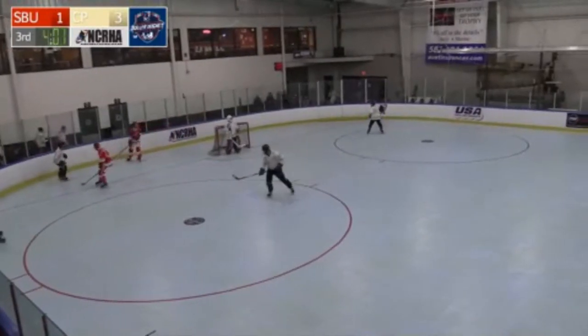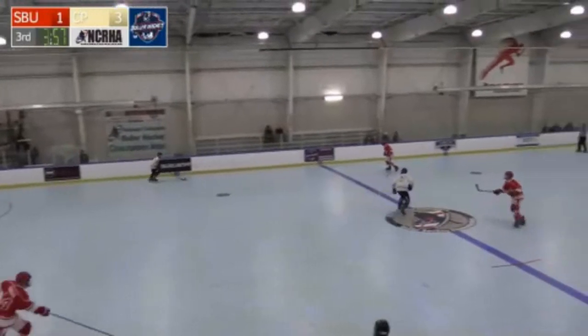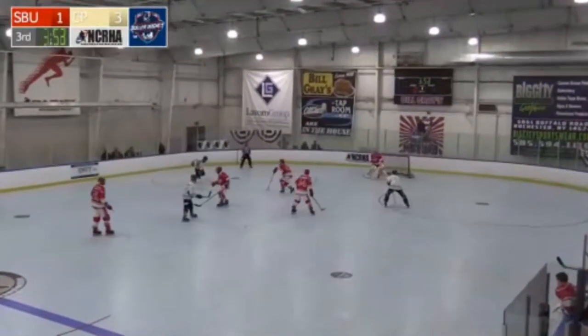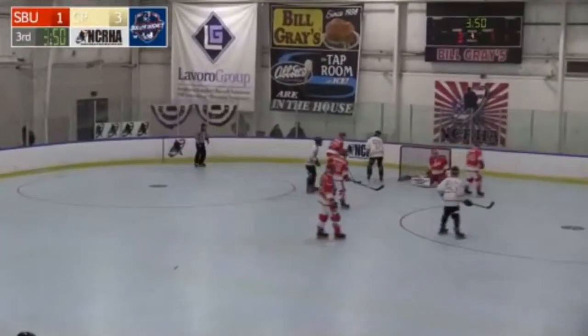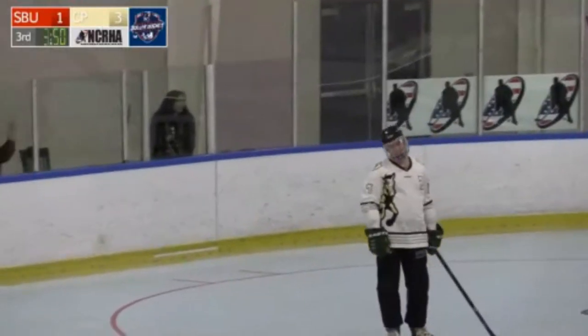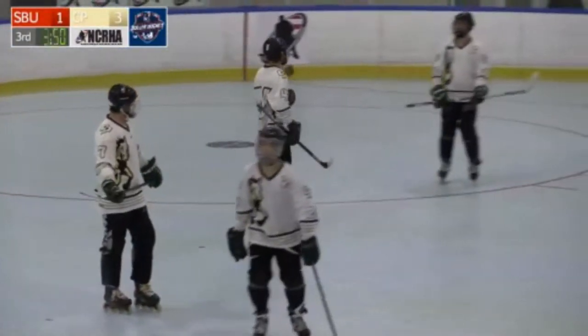Now Cal Poly looking for an outlet. We'll send it right past Wally, and picked up by Katsaroff. Katsaroff. Now we'll send it over to the left wing side. Puck sent in, as that is sent in on net.